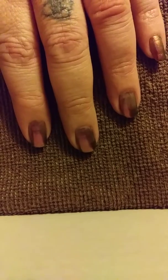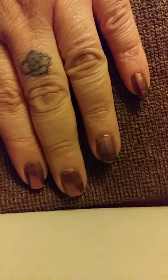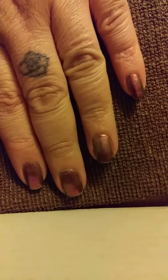Today I am playing with a bottle of polish from Born Pretty that I got from Wish. It is a holo from blue to purple to green. I don't know if you want to call it gold or yellow. It's beautiful though, and I love it. Sometimes on pictures it's always showing up purple though, and that bothers me. But we're going to finish painting my nails with it. This hand's only got one coat, so we are going to finish.